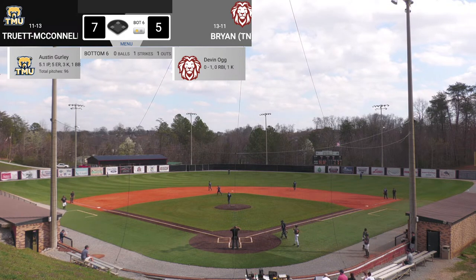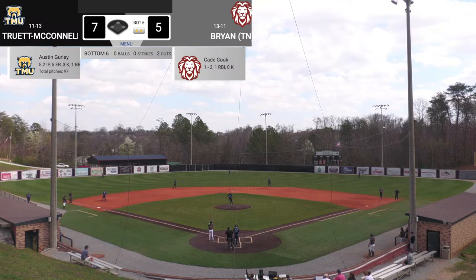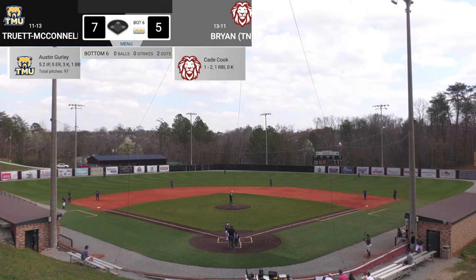And coming to the plate is going to be our eight-hole hitter, number 26, Cade Cahoon, who had a double last at bat, driving in a run. So he is 1-2 on the day with a double. Pitcher has a sign. Here's the wind and the pitch. And that's going to be in there for a called ball one, down and in.